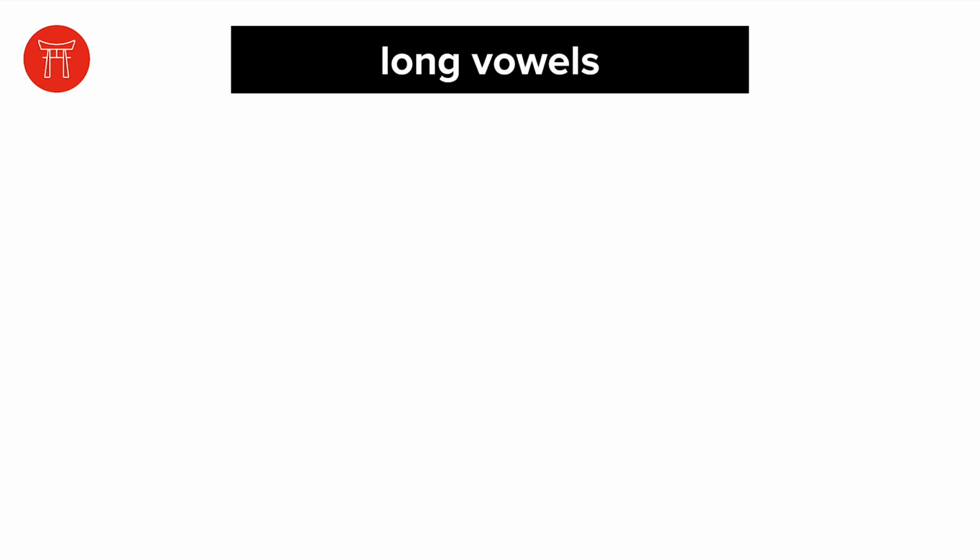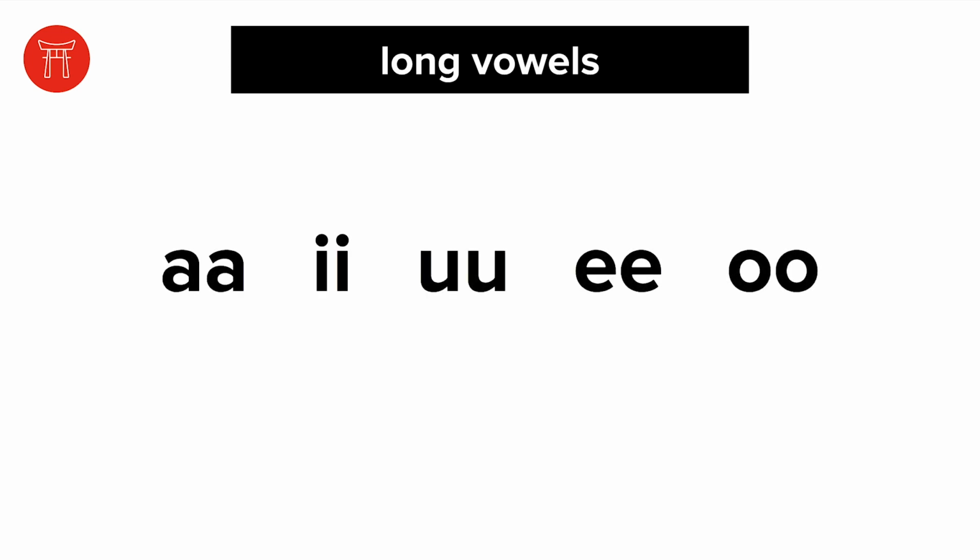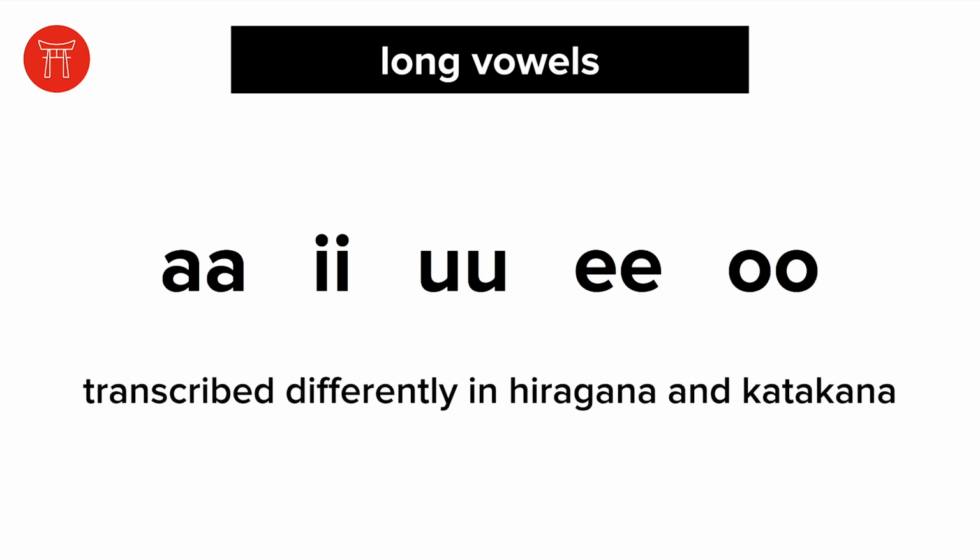We have 5 long vowels in Japanese. Aa, ii, uu, ee, oo. And remember, when pronouncing these, each long vowel is twice as long as a basic vowel. That's it. Long vowels are transcribed differently in hiragana and katakana. And you already know how to transcribe a long vowel in katakana. That's right, the dash. Let's read these words in katakana.